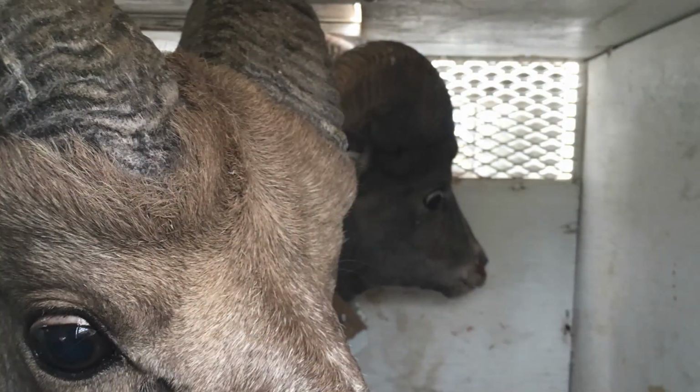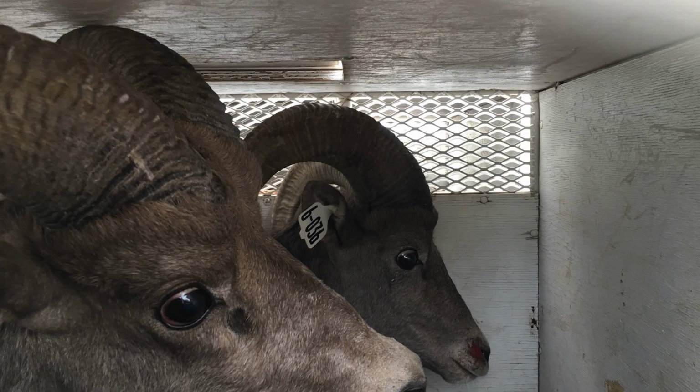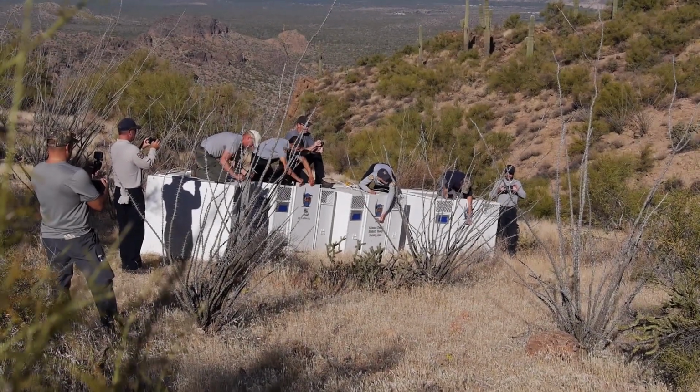Once the boxed bighorns are set in place at their new location, it's time to set them free again. 5, 4, 3, 2, 1.